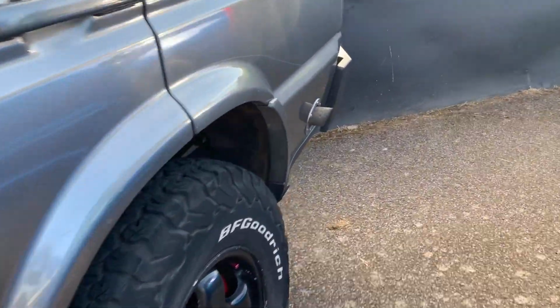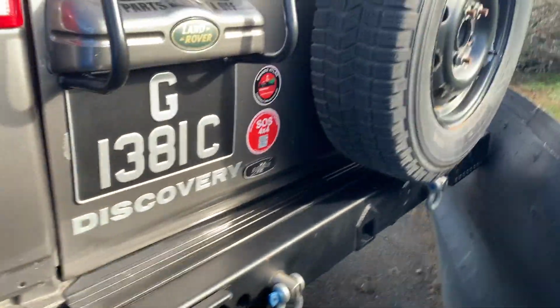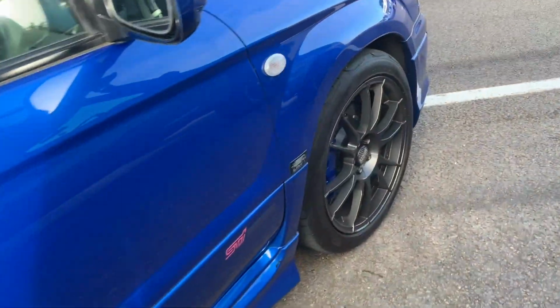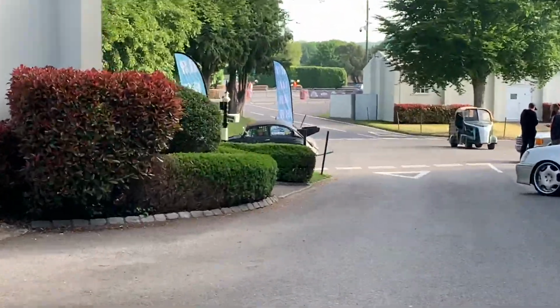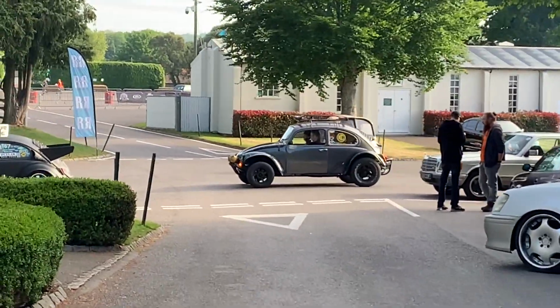So over here there's a Discovery with a cheeky side pipe. That is pretty cool. It's next to a Forester STI, showing off its boxer engine. Check that out, that is a drag racing style Beetle. Oh my word. Oh, and there's like a beach buggy one over there as well.